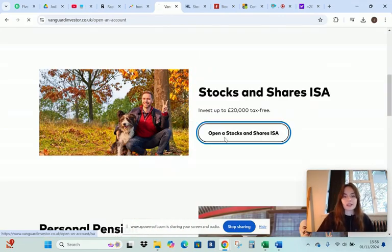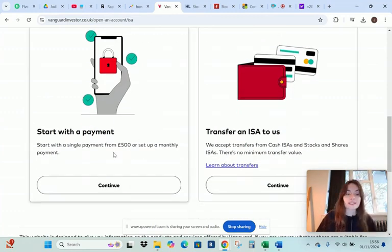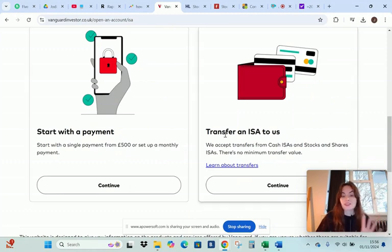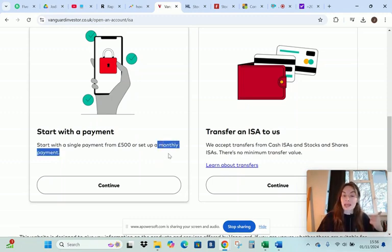So you click open a stocks and shares ISA, and then from here it gives you two different options. So it says you can either start with a payment or you can transfer your ISA over. So we're ignoring this one because we don't have an ISA yet. We're building one from scratch. So you can either set up an ISA with a single payment of £500, or you can set up a monthly payment. I would recommend a monthly payment.